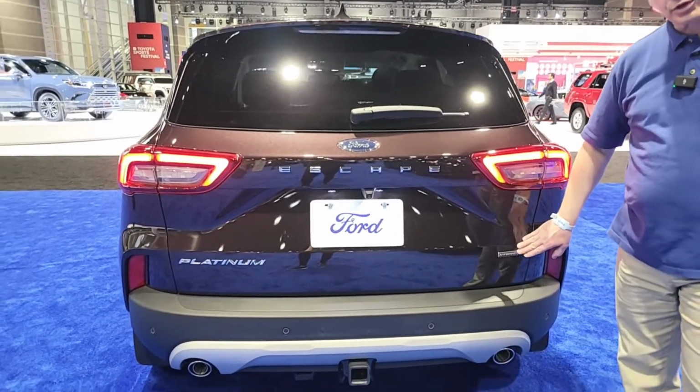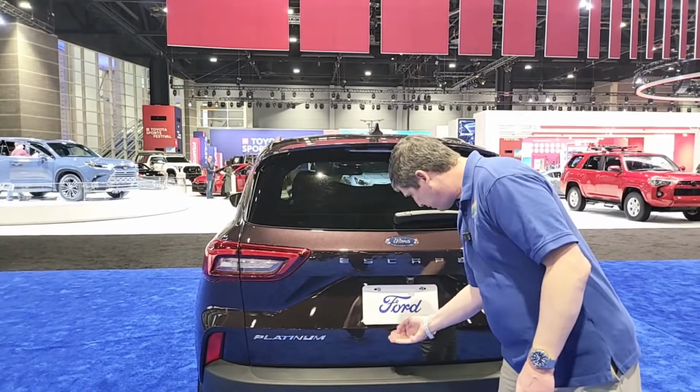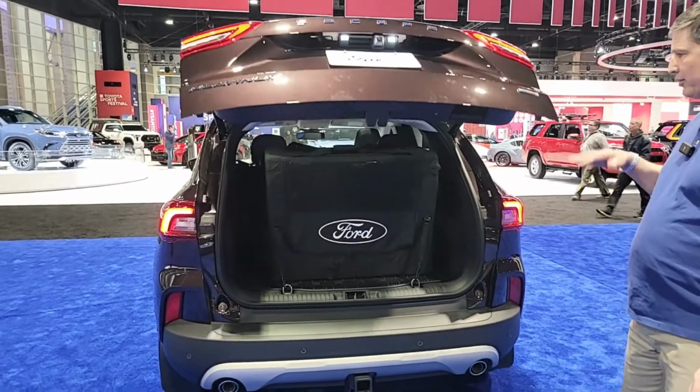This is the hybrid version, which again will take a little longer for you to get if you have that. Let's see where that, there you go. And power lift gate, and they've taken away the hands-free lift gate.